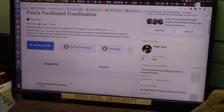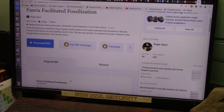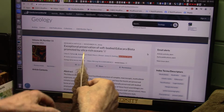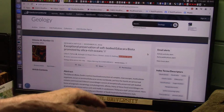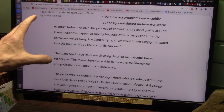Now let's go to that when I sent to NASA, because Yale ended up getting funded by NASA to look into mud fossils. So this is the paper Yale put out a year later, Exceptional Preservation of Soft-Bodied Creatures Promoted by Silica-Rich Oceans. Basically the same thing. And this is the guy I presented all my stuff to, Derek Briggs. I presented CAT scans, DNA, all that. Now, here's what they wrote about it in their school paper.